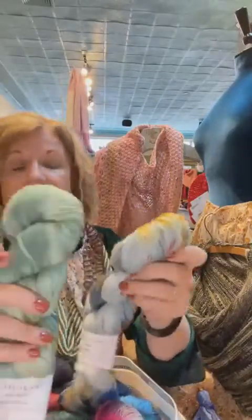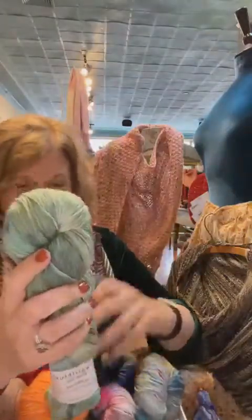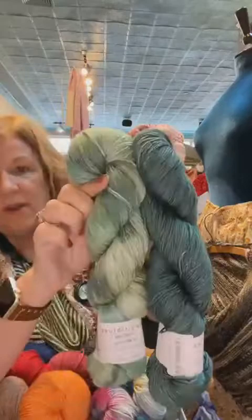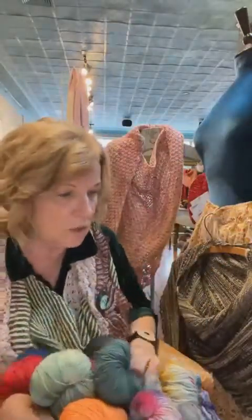Look at this one. Oh, Celine Dion. I forgot there was another singer in here. Celine Dion could go really great with Rainforest because I do love a green.